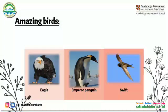Here are the amazing birds: eagle, emperor penguin, and swift. Eagle is bird of prey. Why it called bird of prey? Because eagle can hunt and kill the prey. And then emperor penguin. Emperor penguin is the tallest and heaviest of all penguin species. It is 45-inch tall. And then the swift. Swift is similar to swallow, or we call burung walet.